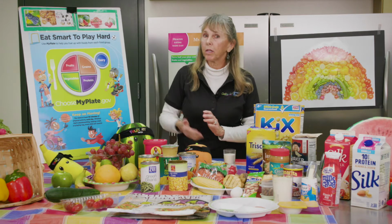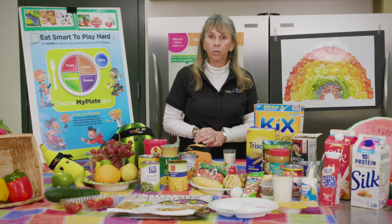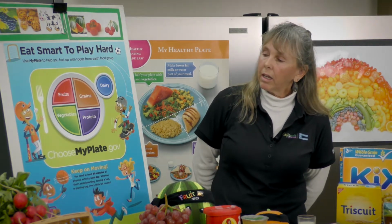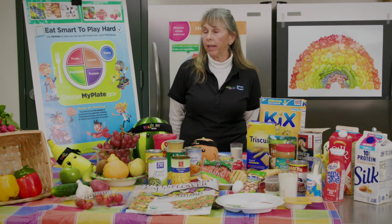And also, remember in the protein group, we talked about nuts. So walnuts and almonds are also a specialty crop that we grow here in our county. We've already talked about all the different food groups, but there's something else on this poster. You're gonna see a lot of kids doing physical activity. We need to get at least 1 hour of physical activity every day.